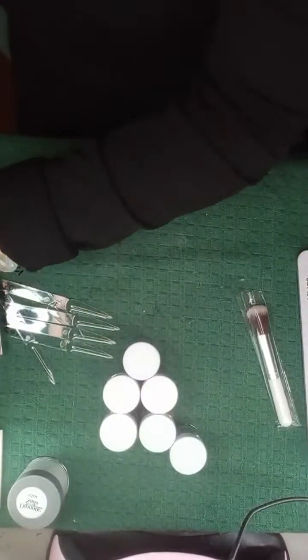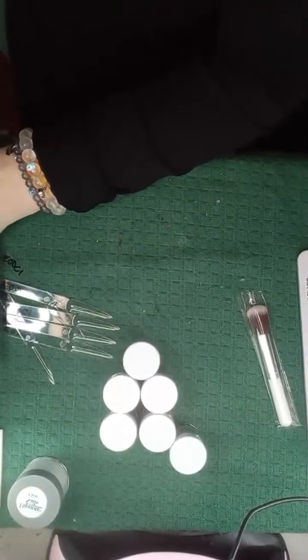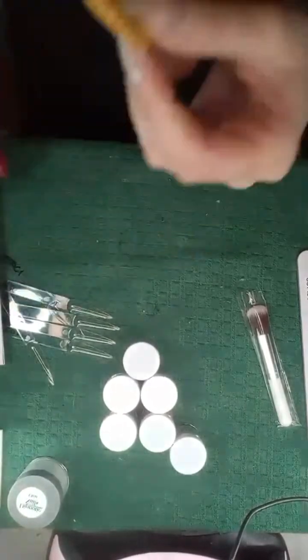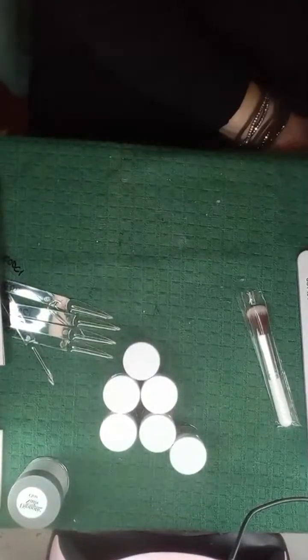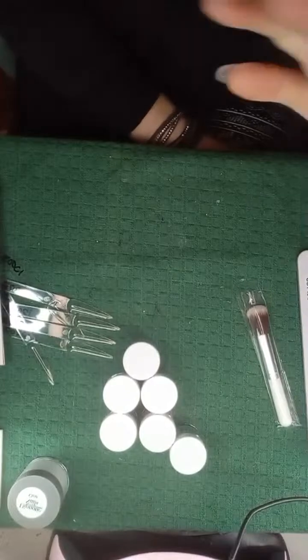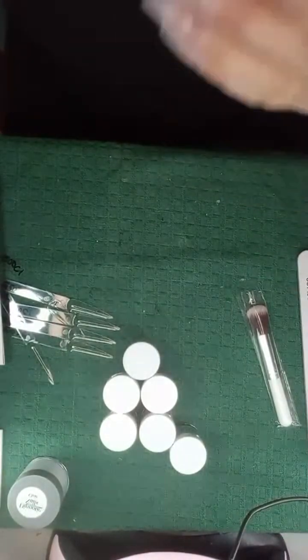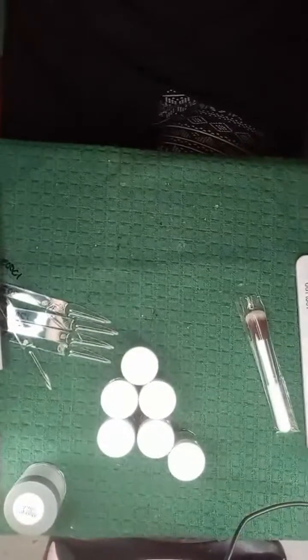I have some Ritz crackers over here because I'm hungry. I just dropped part of one on the floor. Yeah, it fell. No, my Wi-Fi isn't on. I'm sorry, my mouth's full. Let me double check, Rick. Nope, it's not on.